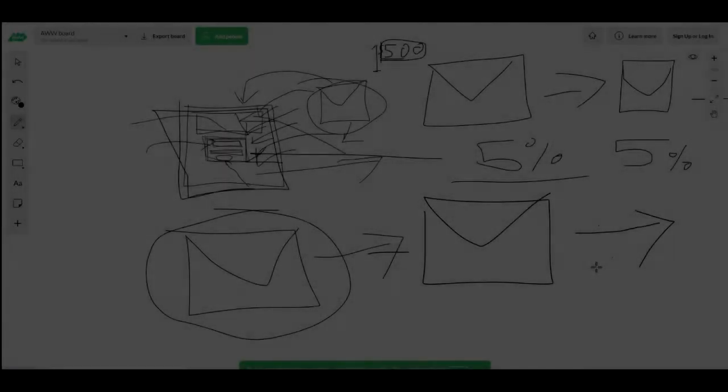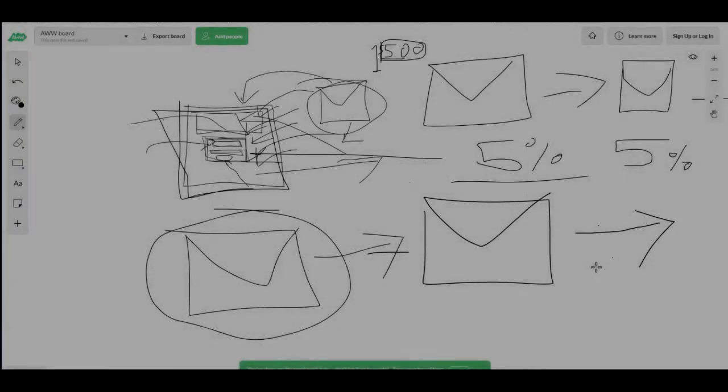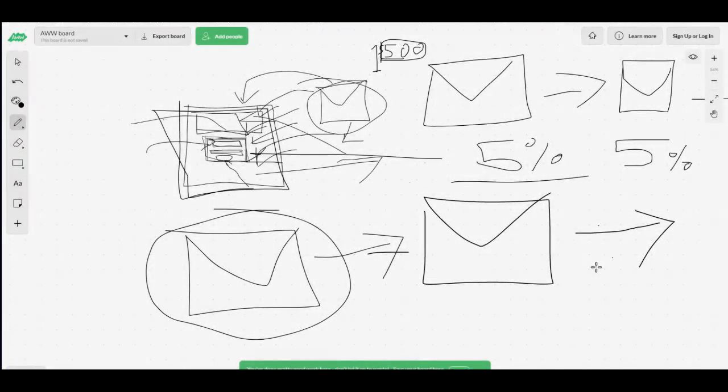Hey guys, it's Adam here, and today I'm going to be showing you how you can make $200 per day on Google for free. And it's super simple. Let's get right into it.